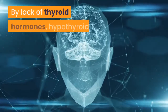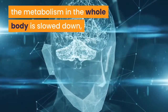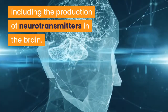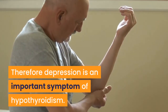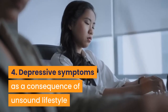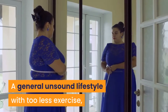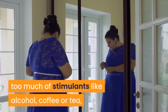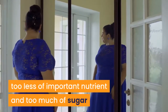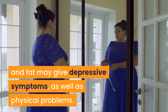With lack of thyroid hormones, hypothyroidism, the metabolism in the whole body is slowed down, including the production of neurotransmitters in the brain. Therefore depression is an important symptom of hypothyroidism. 4. Depressive symptoms as a consequence of unsound lifestyle. A general unsound lifestyle with too little exercise, too much of stimulants like alcohol, coffee or tea, too little of important nutrients and too much of sugar and fat may give depressive symptoms, as well as physical problems.